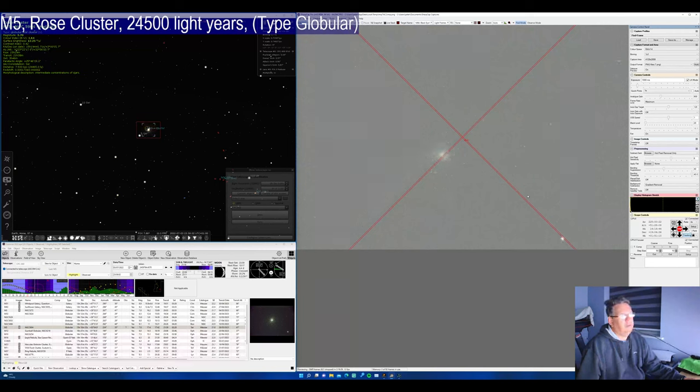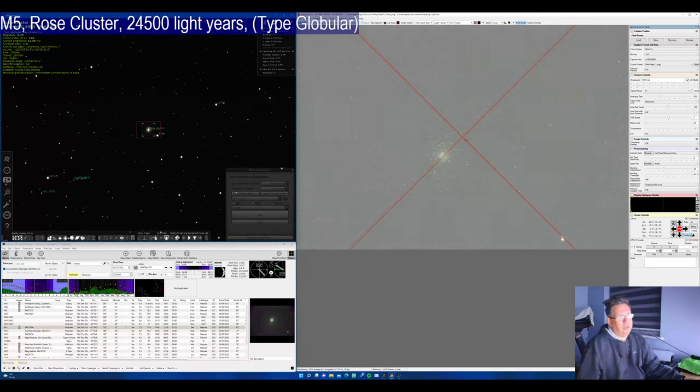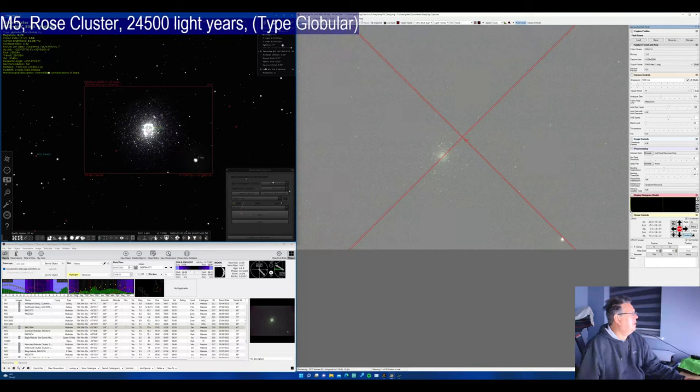Let's stretch the image a bit more. Now there's Five Serpents there. Yeah, so that's the star here. It's the same as the star, obviously, here, right next to M5, which is slightly off. What I'm going to do actually is jog it up a bit. I didn't go quite as high as I wanted. There we go.